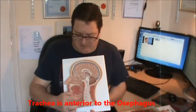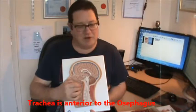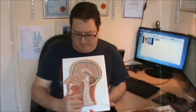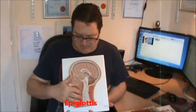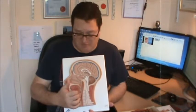So this little pipe in front here is called the trachea, and that's the windpipe. That's the pathway for air when we breathe in. The posterior pipe, the pipe that sits behind the trachea, is the esophagus, and that is the food pipe. At the entrance to the trachea is a one-way switch called the epiglottis, and the epiglottis closes off the trachea when we swallow so that the bolus can move into the correct tube, the posterior tube, the esophagus.